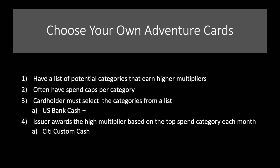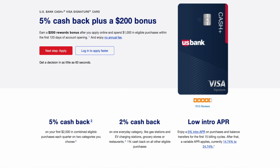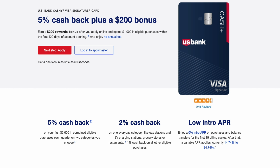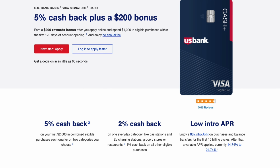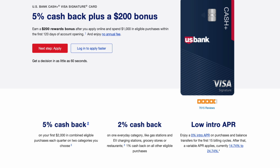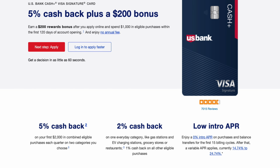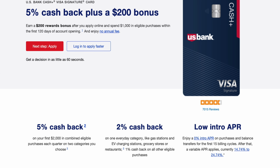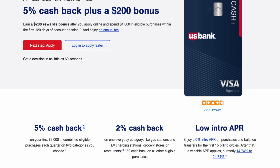So the cardholder must select the categories from a list. Like the US Bank Cash Plus card. US Bank Cash Plus card gives you a list of categories, and then you can choose 2 to earn like 5% in each quarter up to a certain amount. And I think you can also have a 2% category as well. So you have to go in and select those categories each quarter, and the list does not really change. Every so often they may add someone or take someone out, but for the most part the list doesn't change.